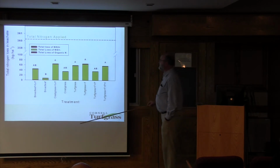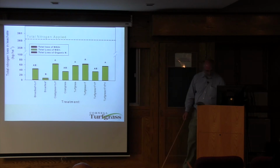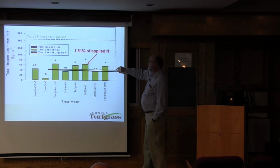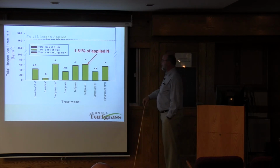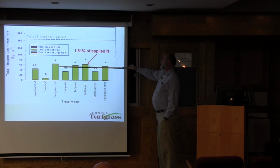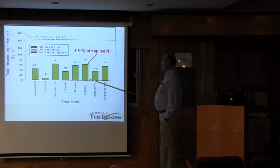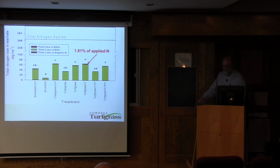So if we summarize the losses, we saw very little ammonium loss. And this is typically what we see in turf studies, that we don't see much ammonium leaching. Even if you put on ammonium-based fertilizer, it gets converted to nitrate pretty quickly. The greatest loss was with nitrate and a little bit of organic nitrogen coming out. On an application basis, the one that we put on that had turf with fertilizer, it was equivalent to about 1.8% of the nitrogen that was applied leaching through that system.